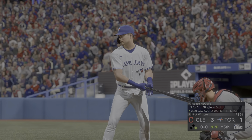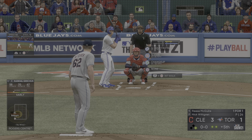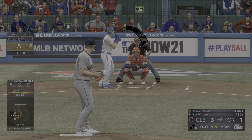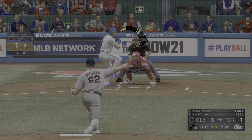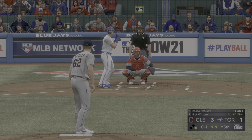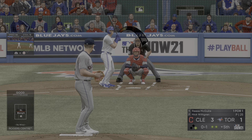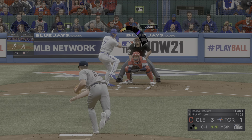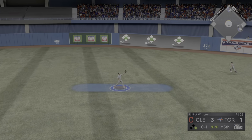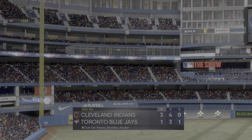Next, here is Reese McGuire, singled in his last at-bat. First pitch on its way. Tying run at the plate, the 0-1. Lofted in the air out toward right center. Giving chase is Zimmer. He tracks it down, and that will end the inning.